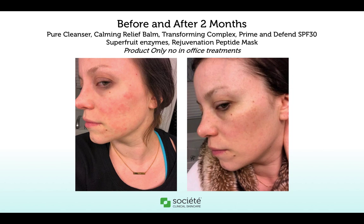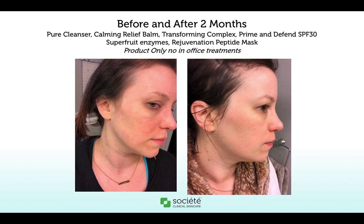She was using Pure Everyday Cleanser, Calming Relief Balm with Transforming Complex on top of it. Her sunscreen was Prime and Defend. She was using Superfruit enzymes gently for an exfoliation as a weekly treatment, and then the rejuvenating peptide gel masks. And as you can see, her skin is much more calm, much more smooth, and looks very, very happy. And this is a picture of the other side of her face.